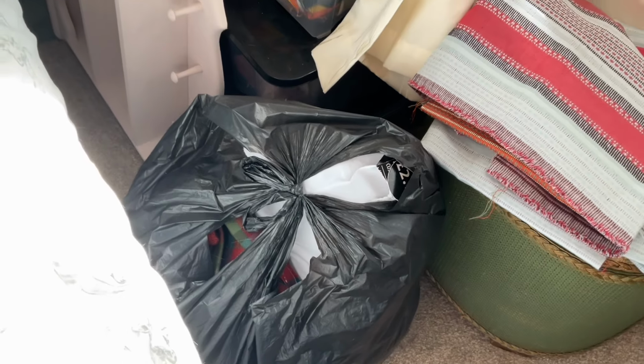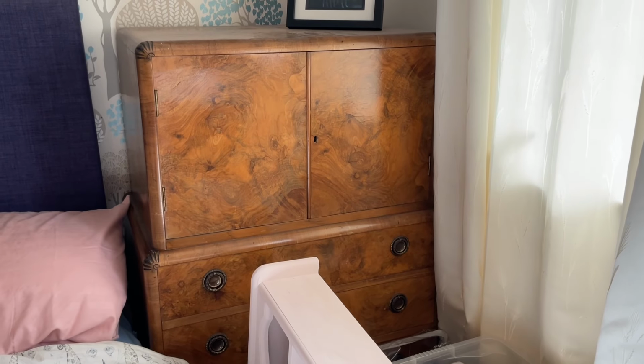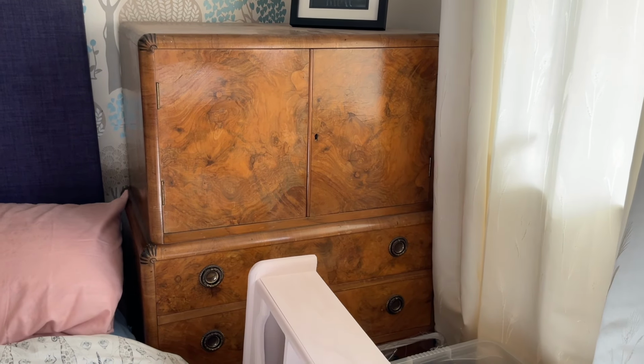They have makers there. But yeah, the plan is to have this fabric all sorted to go into the tallboy, which will match the bed head from the bed that will become my guest bed. So I hope that made sense.